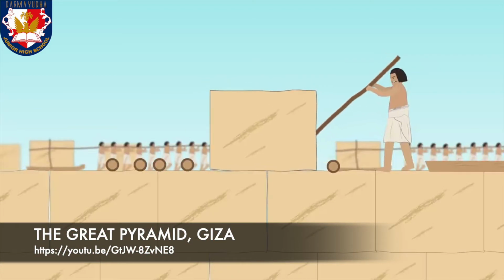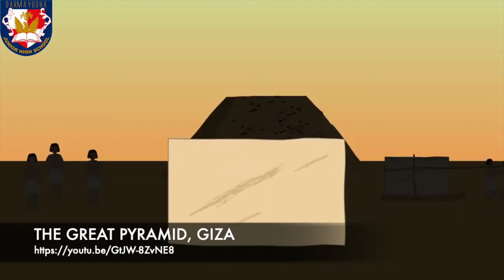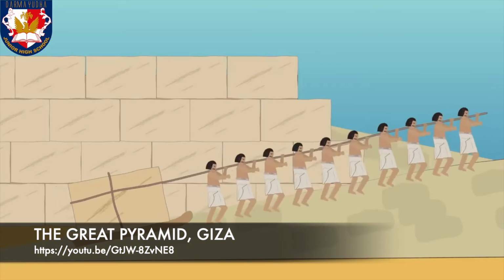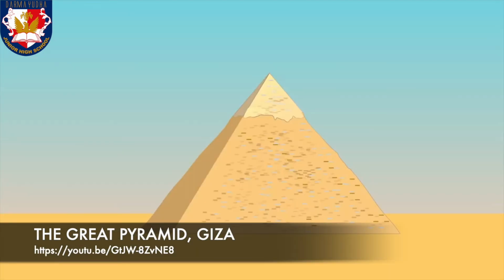During its construction, a block would have to be set every 2.5 minutes. It is unknown how exactly the ancient Egyptians were able to lift the heavy stone blocks to the top of the pyramid in a time before the wheel was invented. However, theories suggest that ramps were used with wooden sleds. When the pyramid was completed 20 years later, it stood at 481 feet or 146.5 meters tall.